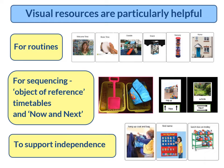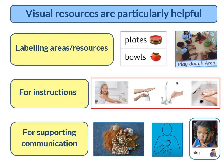Visuals can also support young children to build their independence, like hanging their coat and bag on a peg or putting their lunchbox on a trolley. Visuals are often used to label areas in a room or to label resources, and they can help young children to understand instructions like how to wash their hands. Visuals are particularly important in supporting communication throughout the education journey of children and later young people. In earlier settings, visuals might include the use of puppets or Makaton signs or images to help children recognize different emotions.